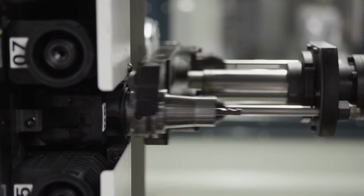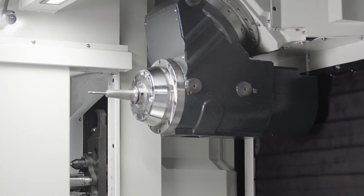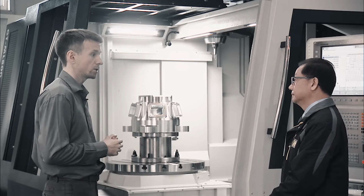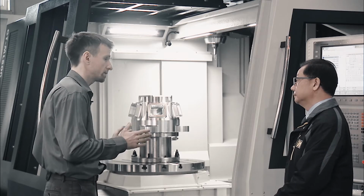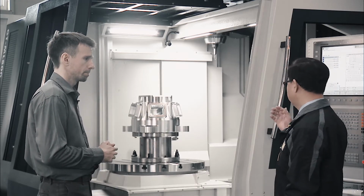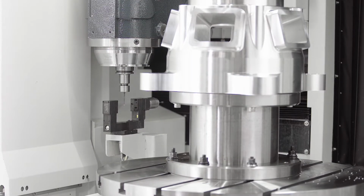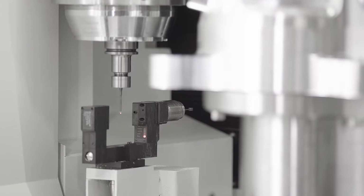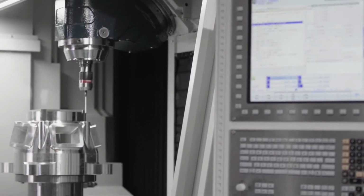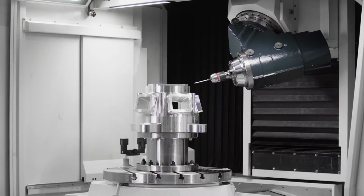Okay, so it depends on the individual requirements of your customers? Yes, that's right. And I believe we have tool measuring systems and workpiece measuring systems, fully automated. Yeah, we have the complex tool measurement device. It can measure milling tools and turning tools. And we also have the workpiece measuring system. It can measure workpiece accuracy after cutting. So all those measuring is automatic.